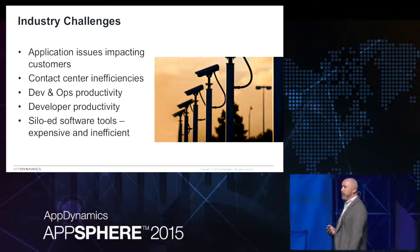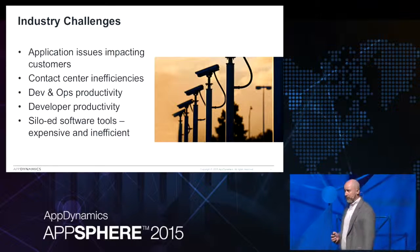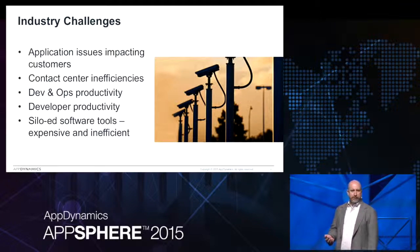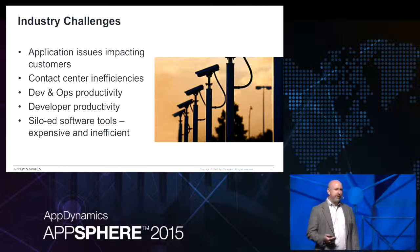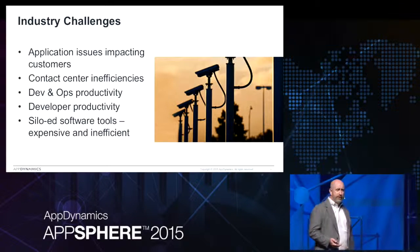It gets more and more difficult as terms like DevOps come into play, as cloud comes into play, because you want to deliver a capability for your business user to actually make the changes they need to make and develop product in a very rapid fashion.